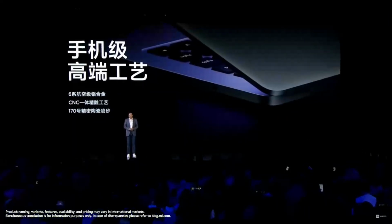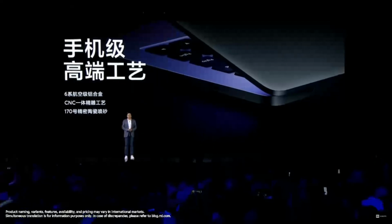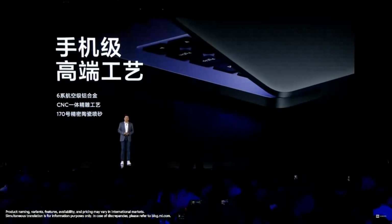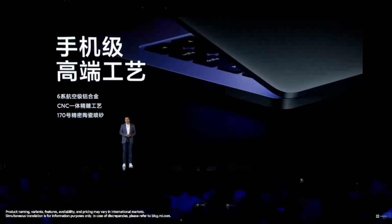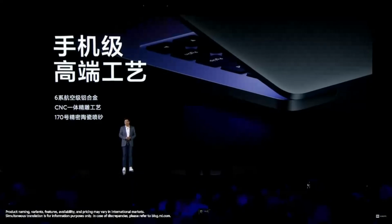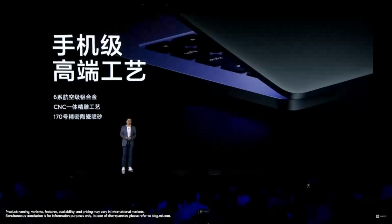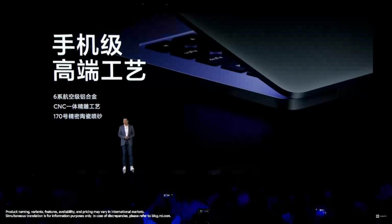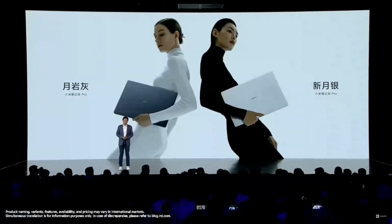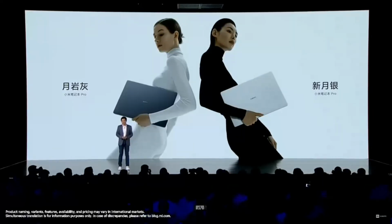It is also dedicated. It adopts top-level processing technologies. For example, we use the 6 series aerospace-grade aluminum, the CNC unibody manufacturing process, and the 170 ceramic sandblasting processing. This time, the laptop comes in 2 color variants, gray and silver. Let's take a look.